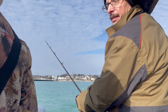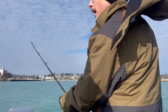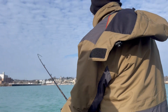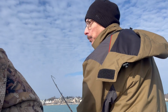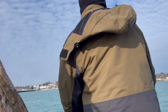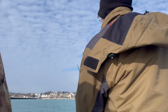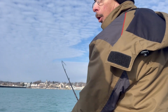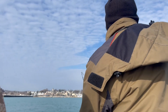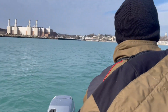Made a couple more passes outside the harbor, decided to come on the inside here. Had two quick bites, missed one on Wags' side, and got what looks like a smaller brown on my side here, both on spoons. Actually, I take it back. We had three quick bites. We had one going inside the harbor that pulled the board back a couple feet, got off. And then another one on that same rod and fought one down on this rod.